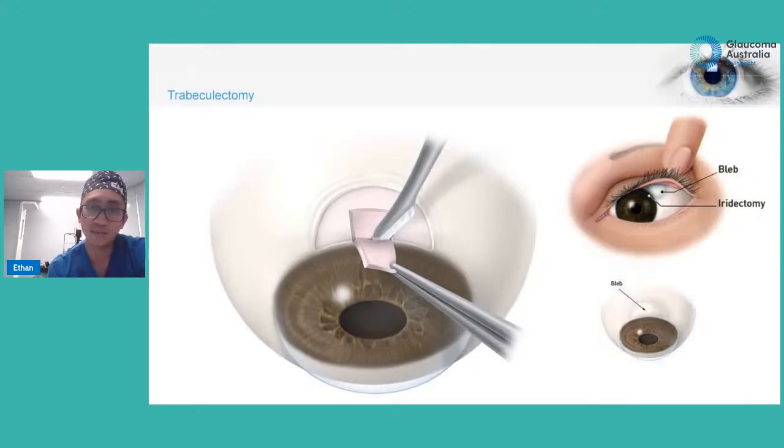All right, so with that in mind, let's talk about the traditional types of surgery first. And the one that's been around the longest is the trabeculectomy. And that's been around for, as I said earlier, for at least 50 years, probably a little bit more than that. And what that really entails here is you'll see that there's a diagram of the eye there sort of facing downwards. Traditionally, most trabeculectomies are done at the top of the eye.